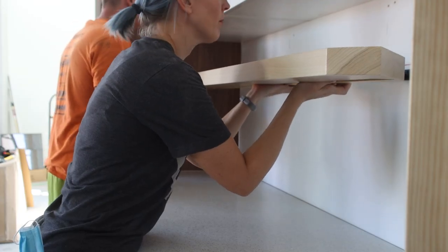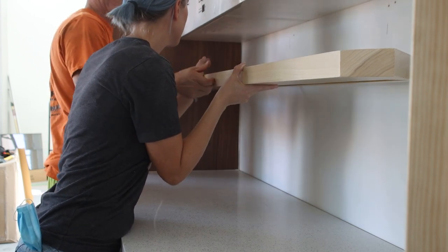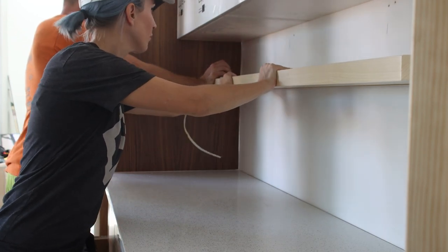We were pleasantly surprised to see that the fit of the wooden shelves on the brackets was surprisingly snug, which meant we didn't need to use any additional screws or adhesive to hold them in place.